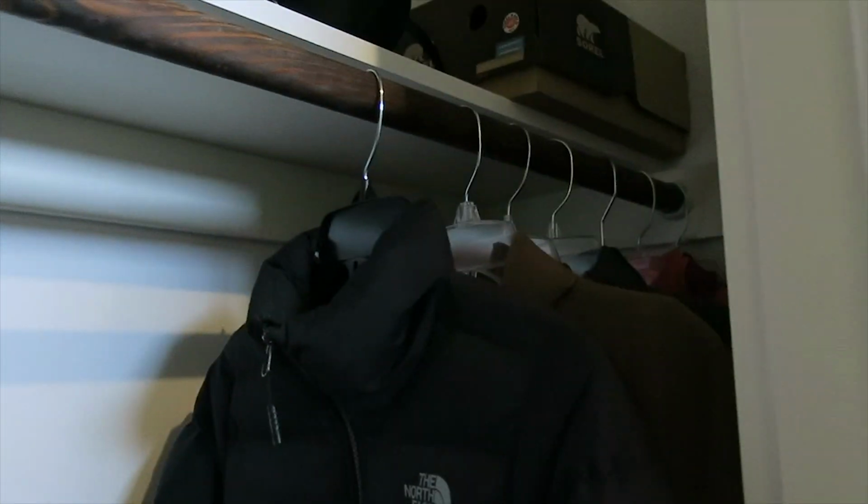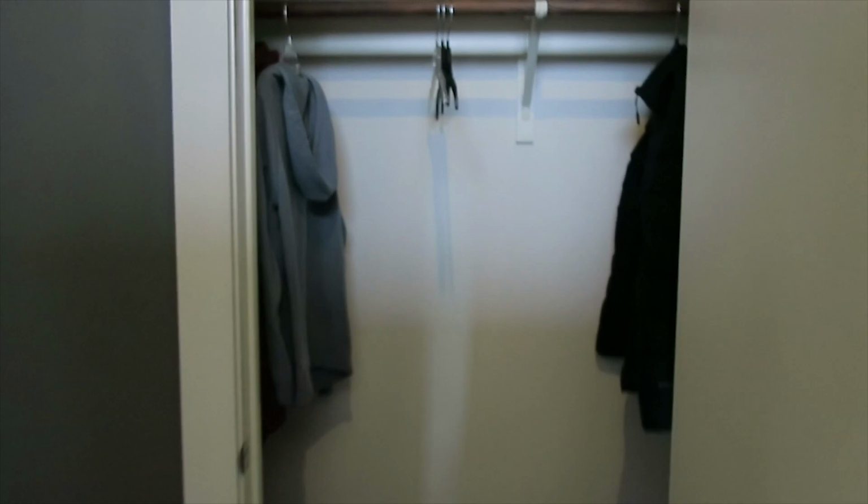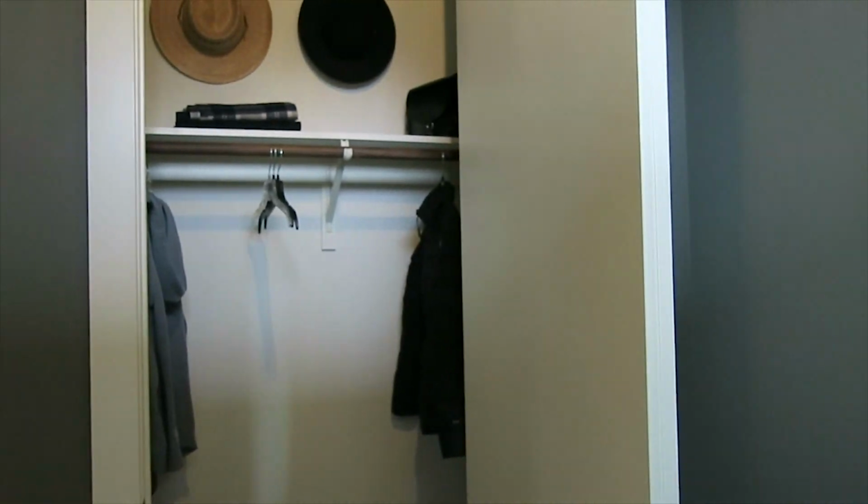Then I gathered all the hangers that were tucked in the corner, any leftover hangers, put them in the middle and spaced everything evenly apart, and just gave it a little bit of a tidy. So these things are leaving and the room is now organized.